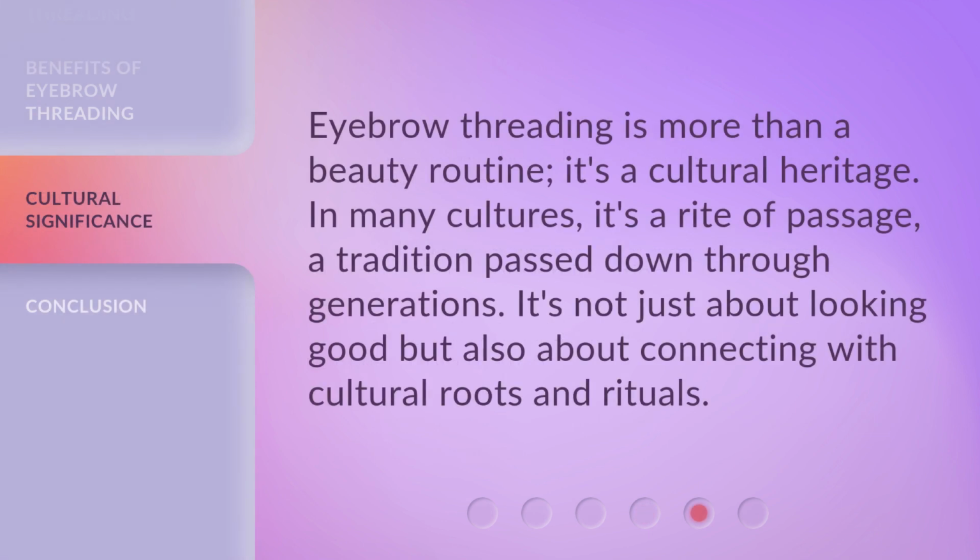Eyebrow threading is more than a beauty routine. It's a cultural heritage. In many cultures, it's a rite of passage, a tradition passed down through generations. It's not just about looking good but also about connecting with cultural roots and rituals.